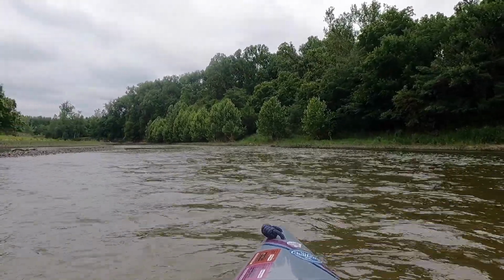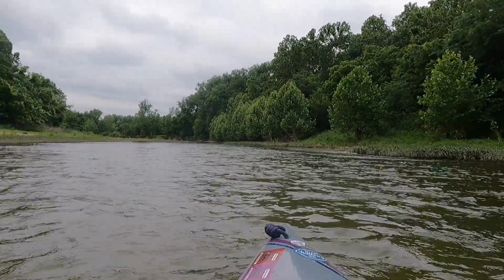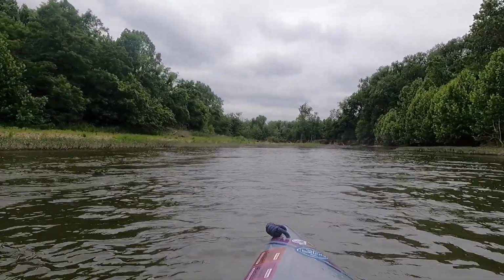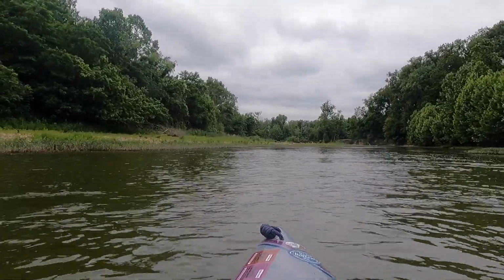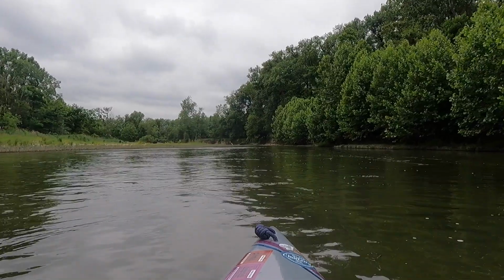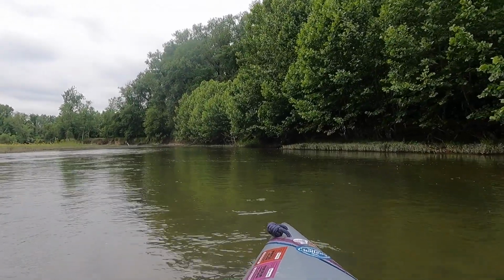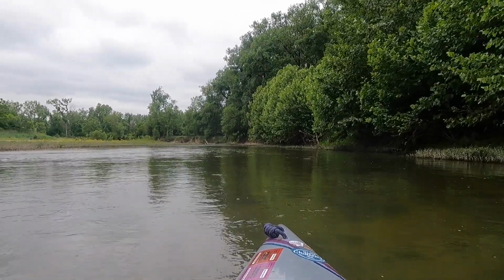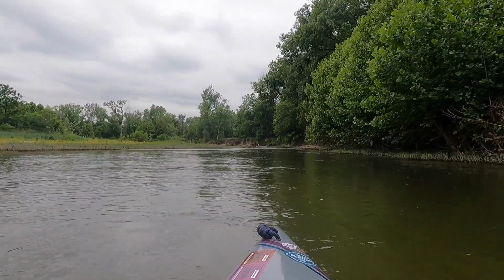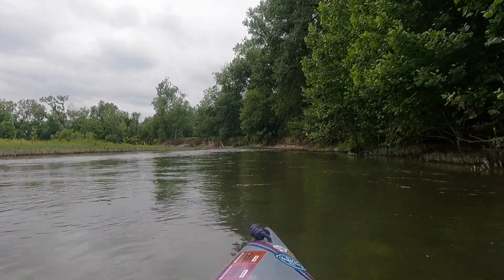I think this is the last. No, there's another curve up there. Yeah, it just keeps winding. Don't even have time to enjoy the scenery here. Smells like a river. I think there's some boulders hiding under this.